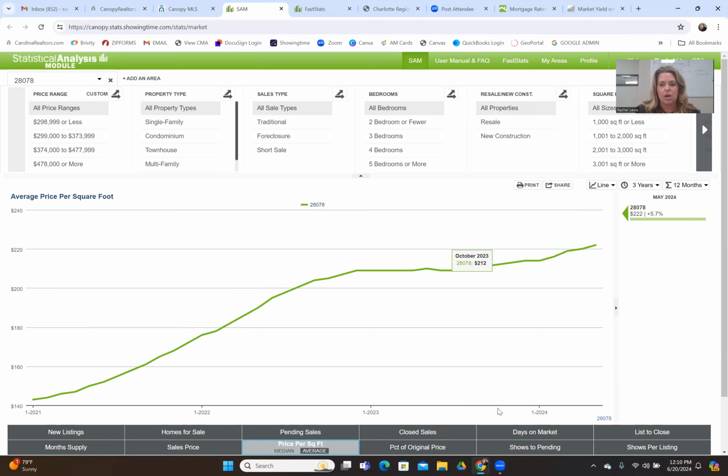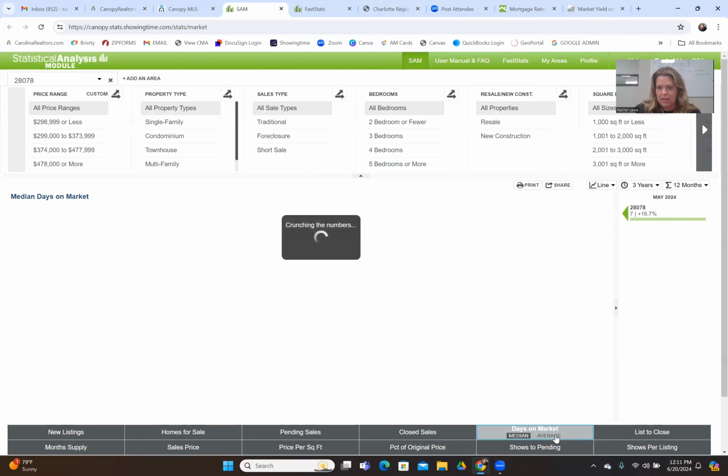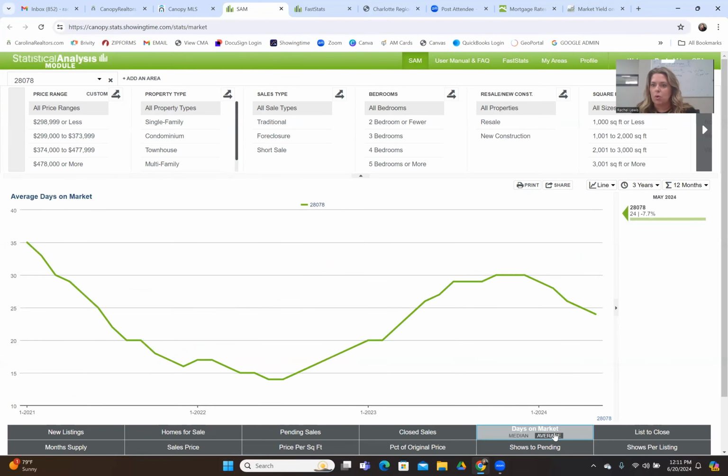All right, days on market. So now let's go over here again to average. This is rolling 12-month data. As you can see, we had started to go up and now we're trending back down. My guess is this is spring market stuff. This is when most people want to buy houses, so things are just moving a little bit faster. 24 days is phenomenal. Lewis and Kirk's is 3 in Huntersville, just to put it in perspective there. But this is great.